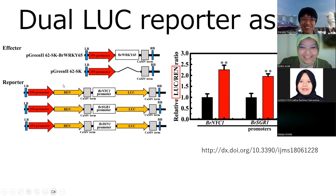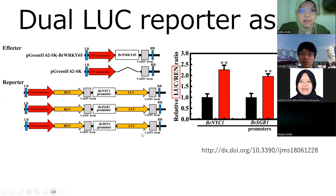Sorry. We can distinguish the signal from Renilla luciferase from firefly luciferase if we change the substrate. So that's why this can work.